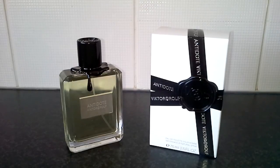So finally, let's rate this one. For longevity on my skin, and this is for me given all of the characteristics and parameters for me, I'm giving it 7.5 out of 10. Projection and sillage, the same, 7.5 out of 10. For actual smell, no question at all for me that this is an absolute perfect 10 out of 10. Part of a very exclusive club for me.